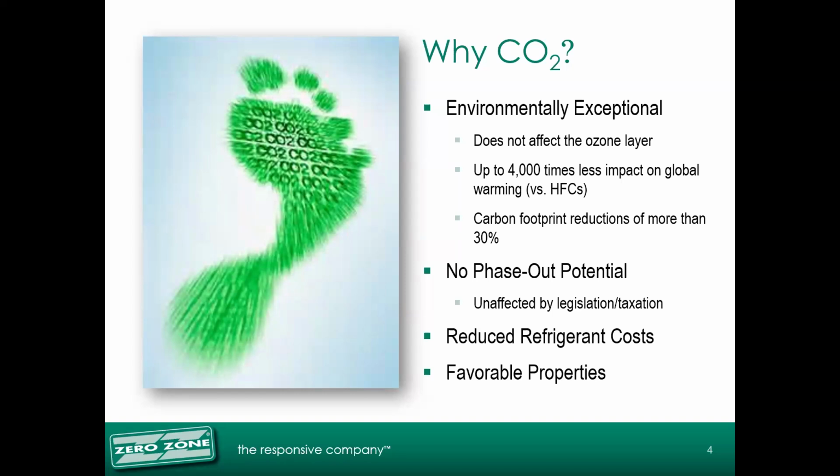No phase out potential, right? The air we're breathing right now has a small content of CO2 in it, so CO2 as a refrigerant isn't considered a pollutant. So we really don't expect to see any legislation going after it, trying to remove it as a useful gas in our systems, nor do we expect it to all of a sudden wind up with high taxes on it.